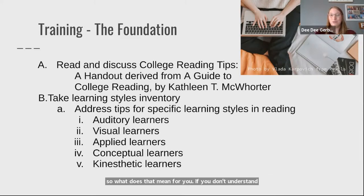Well, maybe you want to get into audiobooks. Maybe you want to record lectures when it's allowed by your professor. Creating rhymes and jingles to help you remember things will really help you, right? So hearing things, anything you can do auditorily, if you're an auditory learner, will really help you. Then we look at visual learners.